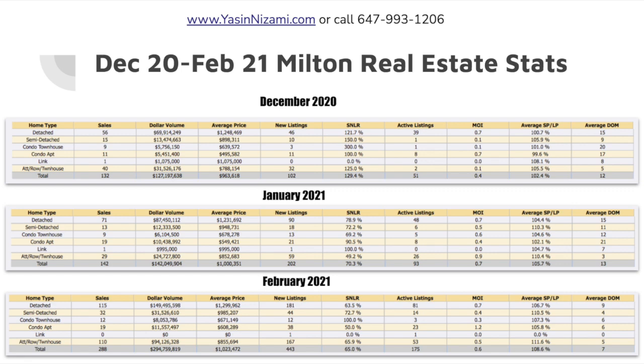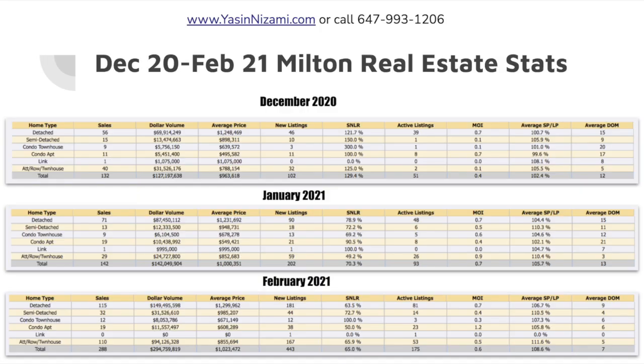I have seen some of the Milton detached houses sold at 1.2, and it goes all the way to 1.7 as well, depending on the size and the lot size. Let's move into the semi-detached house, where you can see the average price for semi-detached in December 2020 was $898 based upon 15 transactions, and then it goes up to $948 in January, and then all the way to $985 in February. So February has been one of the hottest months so far if you compare the last 90-day period, but that's how it is showing. So let's move on to condo townhouses.